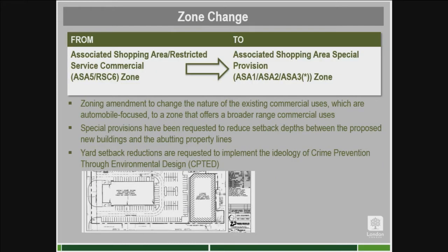So, the zoning change. Right now, the zoning on the site is ASA 5 and RRC 6. While those zone codes may mean nothing to you, in plain language terms, they accommodate automotive uses, automotive sales, automobile repair establishments, those sorts of things, the type of things that facilitated the old Chrysler dealership. The zoning amendment now is to go to a new range of retail uses, which is more retail, commercial, office focused, away from the automotive-oriented uses that previously existed on the site.